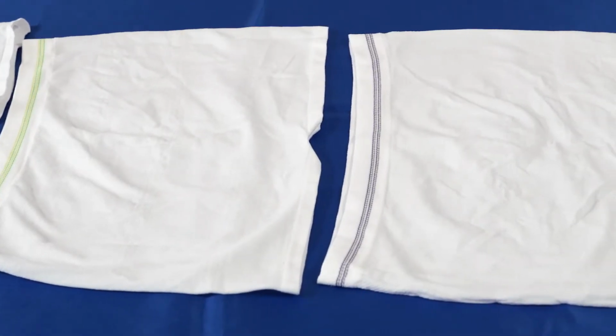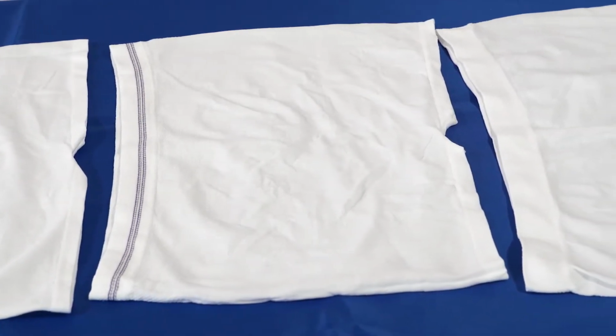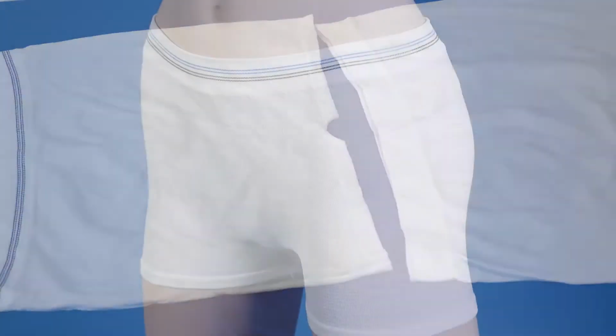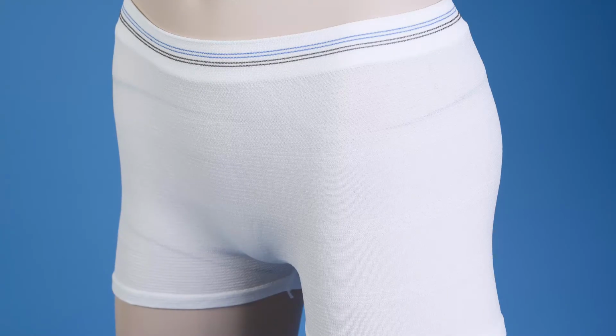Our MediBrief seamless knit pants are an alternative for people suffering from chronic incontinence and are also the perfect fit for maternity departments, long-term, and home care. They're designed for reuse on the same patient or as disposable underwear. They're a unisex style and not made with natural rubber latex.